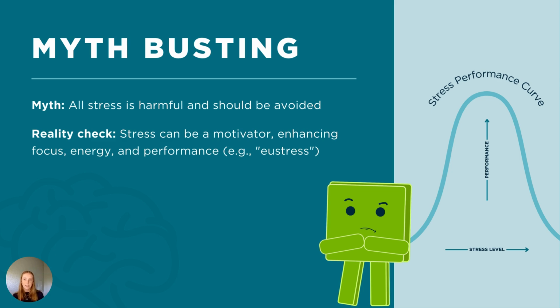Eustress can motivate us to meet deadlines, perform well on exams, and achieve our goals. It really helps you to focus, energizes you, and can even enhance your performance. For example, the adrenaline rush you may feel before giving a presentation can help sharpen your concentration and help you deliver your best work. A great way of viewing eustress is through the stress performance curve.